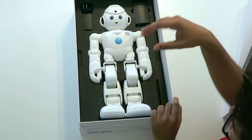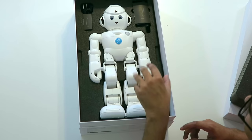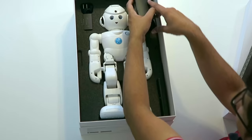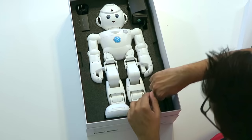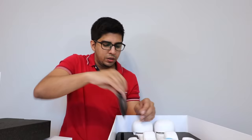I don't really see much of the motors exposed the way the Alpha 1S is, so that's a very nice key distinction right there. So we have a few different things going on here besides our robot. We have our adapter here in the corner, so it looks like it's just your regular power adapter that plugs into the wall. Then we have our AC cable here to plug into the wall as well. Down here is our little instruction guide, our user manual explaining how to set up the robot itself. And then let's take out this robot.